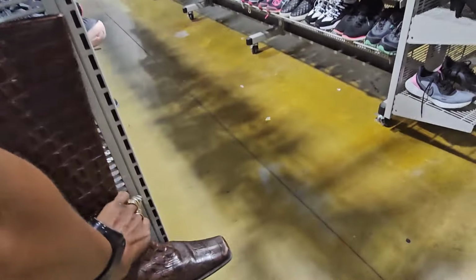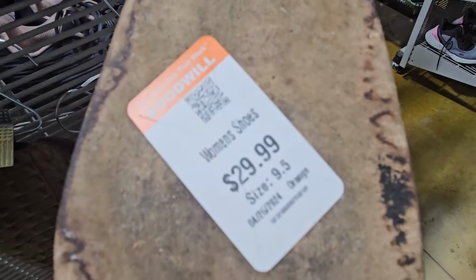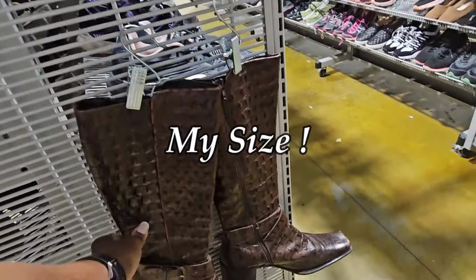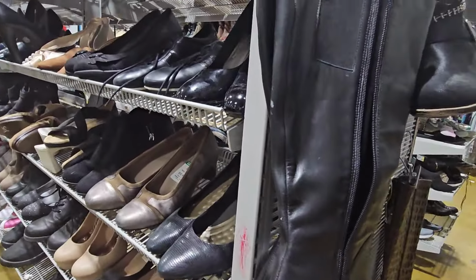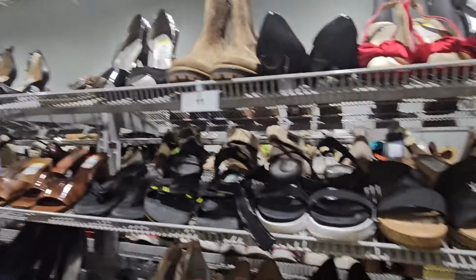They are 9.5. $29.99. I don't think so, but they are nice. Definitely are nice. Guys, they got size 11. I have to come back this way.